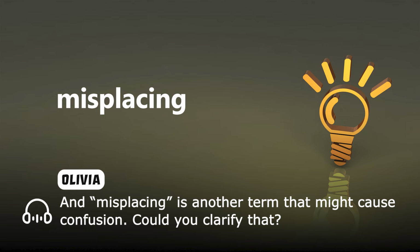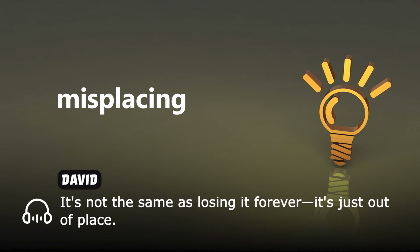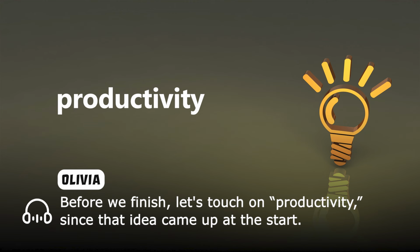Could you clarify that? Sure. Misplacing means putting something in the wrong spot without realizing it, so you can't find it later. It's not the same as losing it forever. It's just out of place. Right. Before we finish, let's touch on productivity, since that idea came up at the start.